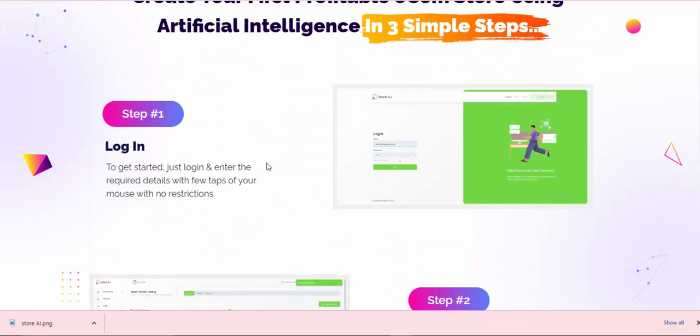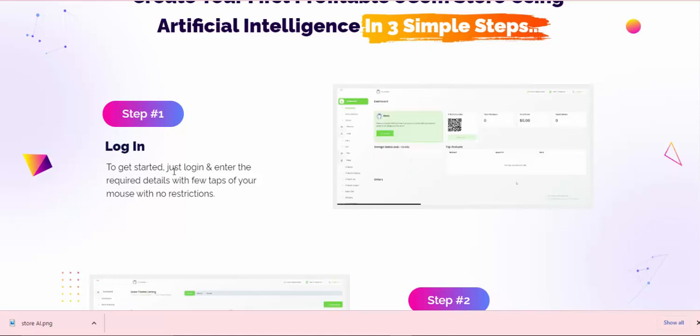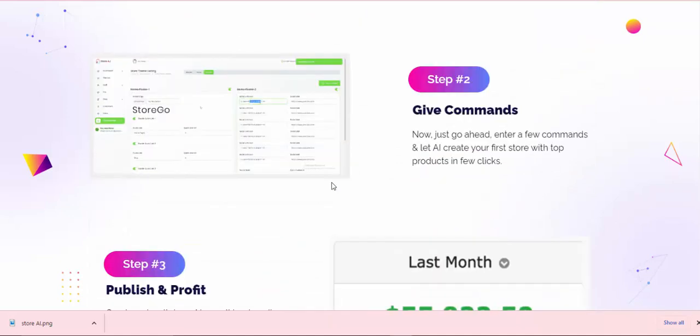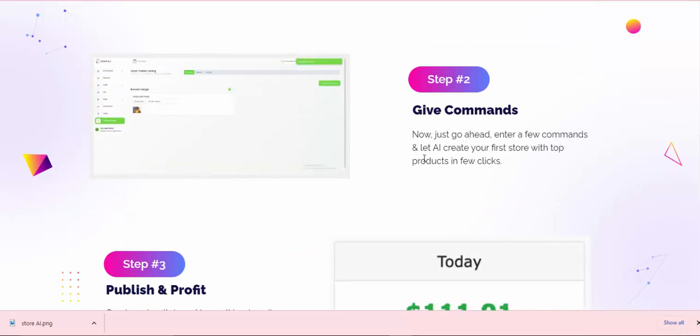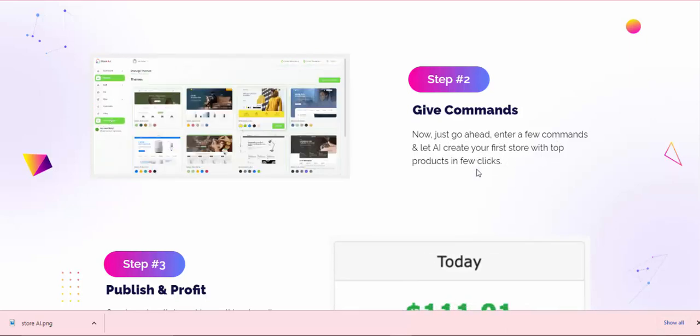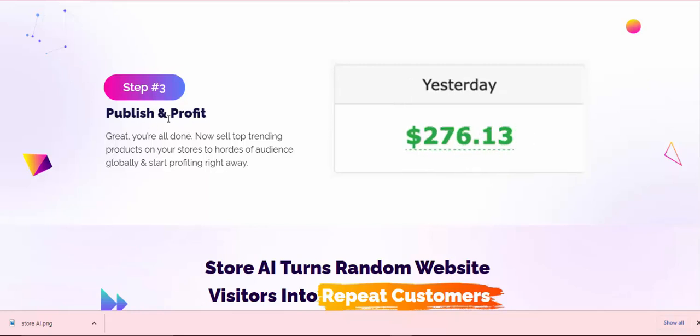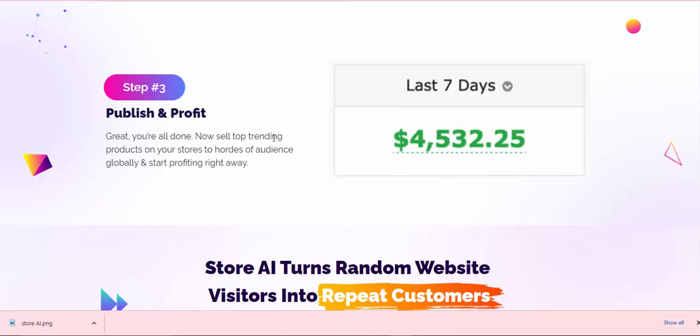Step one: login to get started. Just login and enter the required details with a few taps of your mouse, with no registration. Step two: give commands. Just hit enter on a few commands and let AI create your first store with top products in a few clicks. Step three: publish for profit. Great, you're all done. Now sell top trending products on your store to a huge audience globally, and start profiting right away.